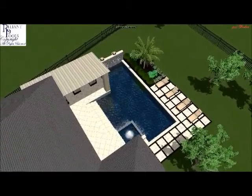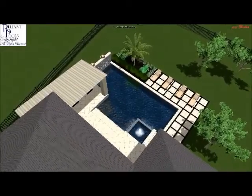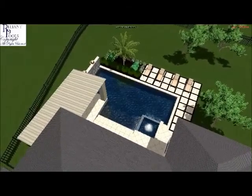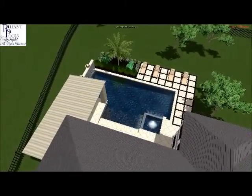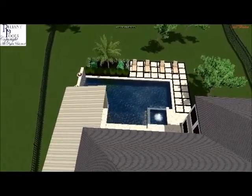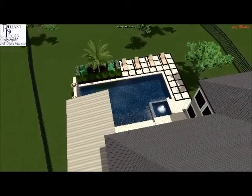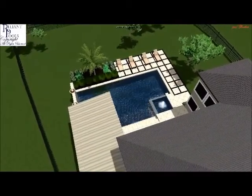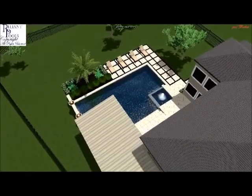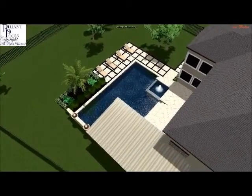glistens during the day. We used cantilever concrete coping and concrete coping steps. The deck is all concrete, scored in a 3x3 pattern to give it that tile effect. And what you'll notice is the back side of the deck that's on the back side and to the right of the pool is actually 3x3 concrete pedestals scored as well. And then black river rock put in between them because those are spaced 6 inches apart.